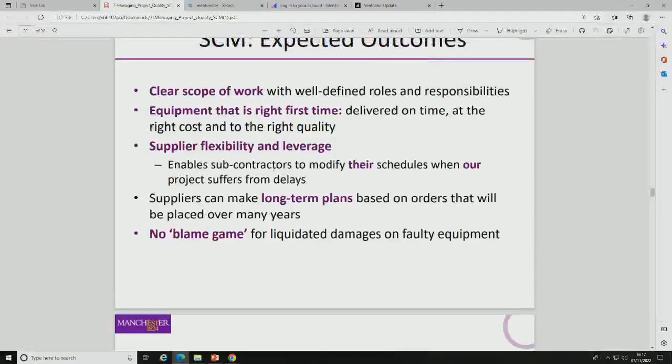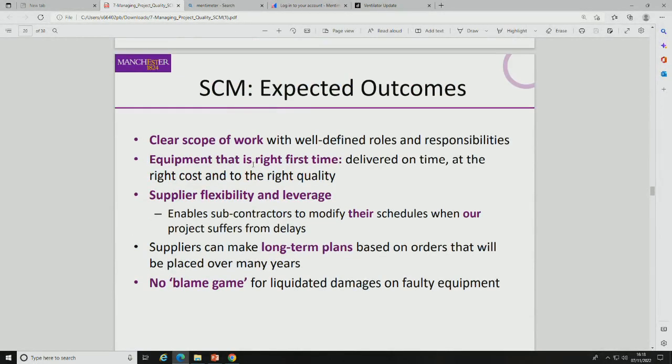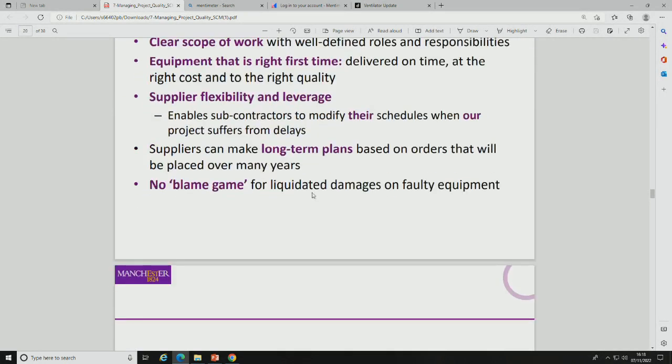So that's part of this. You want equipment that is right first time, delivered on time by helicopter if required. You want them to be a good supplier, to work around you, because you're in a complex environment. So you want them to be flexible, which is difficult in the commercial world. It's a real difficulty to try and work around someone if you've got your own schedules. However, you can make long-term plans.